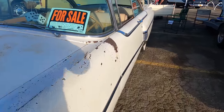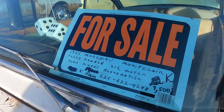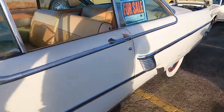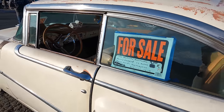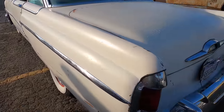So it's a 56 Merc. 7,500. You knocked the price down. I remember he did have this here before a few times, I believe. So you finally knocked the price down. This is not original paint, it's very old paint.